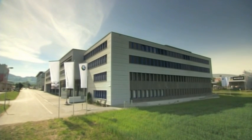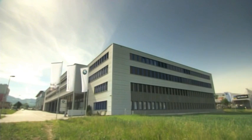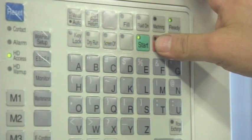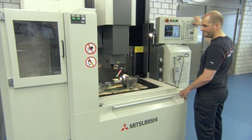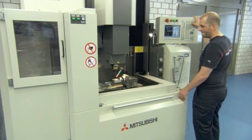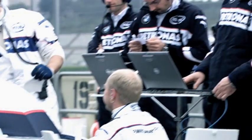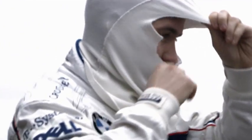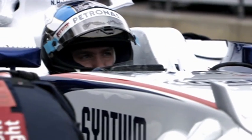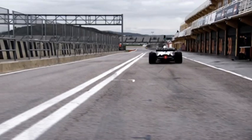At the Swiss site in Hinwil, 2 eroding machines of the FAS Advanced series and 2 die sinking machines accelerate the production of the connectors for the aluminium and titanium chassis components. In addition, Mitsubishi Electric supports the race team with its expertise in the EDM sector, and thus does its bit towards the top placings of the BMW Sauber Formula One team with its drivers Nick Heidfeld and Robert Kubica.